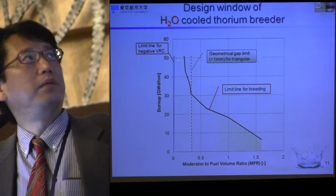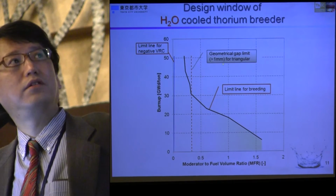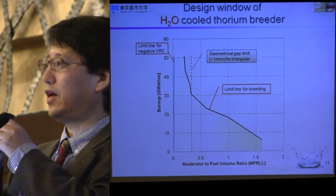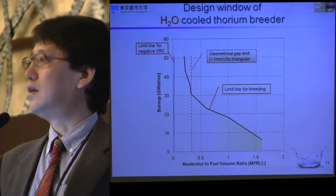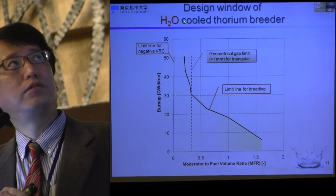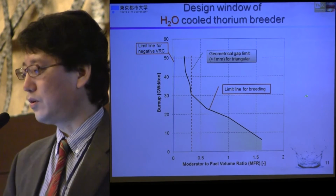But there is another limit. This is a limit for the negative void reactivity coefficient. And in addition to that, there is another limit. This is a geometrical gap limit for the triangular arrangement of fuel pins. We cannot reduce the gap to less than 1 millimeter to keep sufficient heat removal capacity. So there's a limit. So you have to design within this area if we use a light water reactor, so the achievable burn-up is not so high.